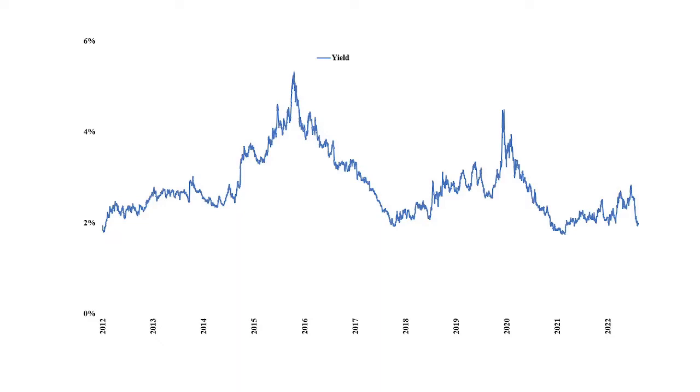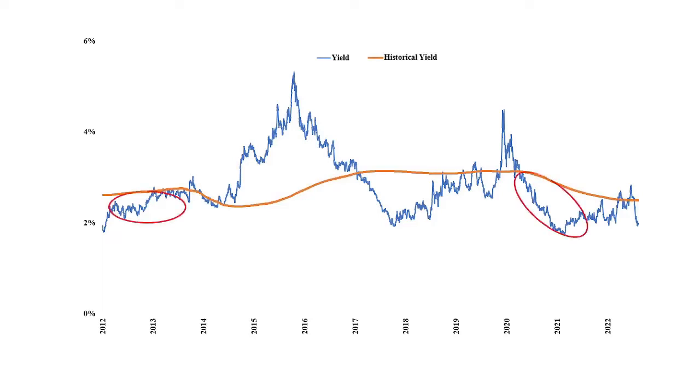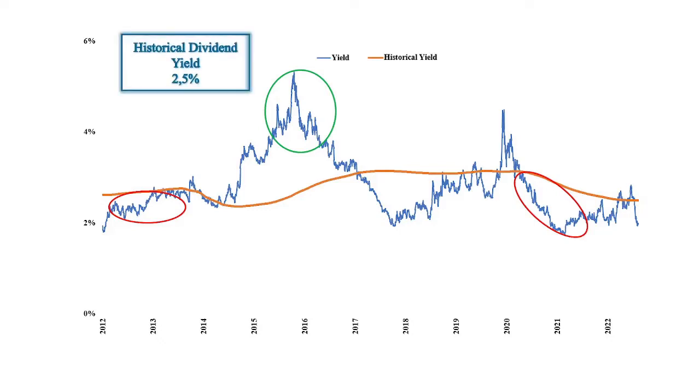To create some sort of signal line, I take the 5 years moving average of the dividend yield and plot it in the chart. The simpler approach is now that the stock seems overvalued when it's under the moving average and undervalued when it's over it. The average of the last 5 years is 2.5%, and I would like to define this as the historical dividend yield. Since the historical yield is the foundation for my fair value and buy price calculation, this value shouldn't be too volatile. In an ideal case, the curve will give a straight line.